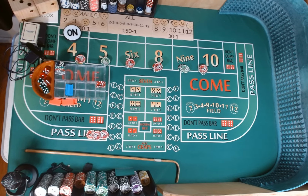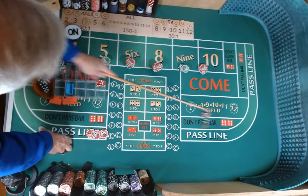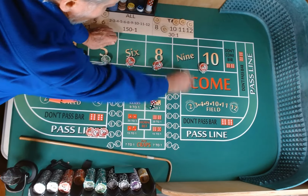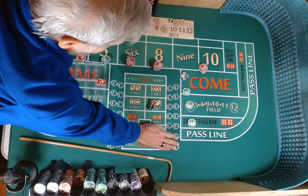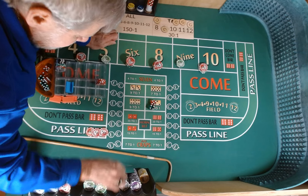Dice are out, 3-2, 3-2. Four, five, nine. Mark that 9. $175 on the 9 is going to pay $245.